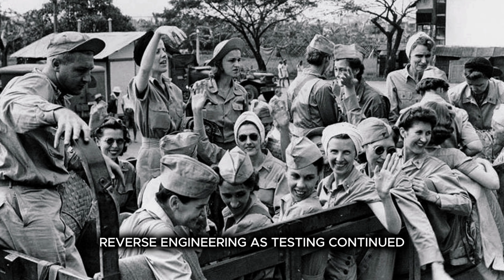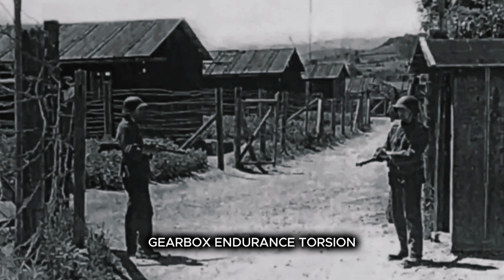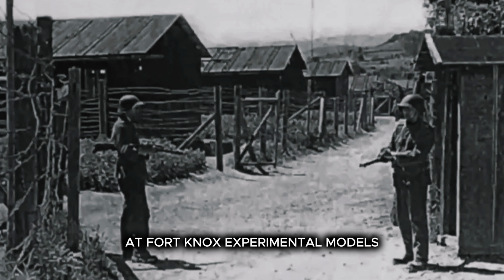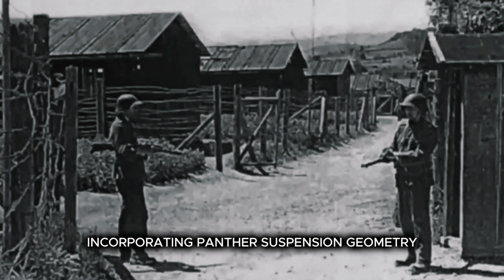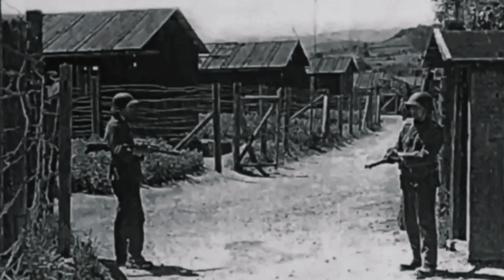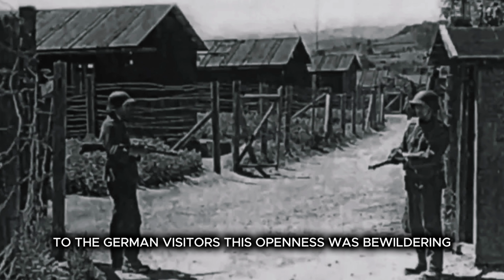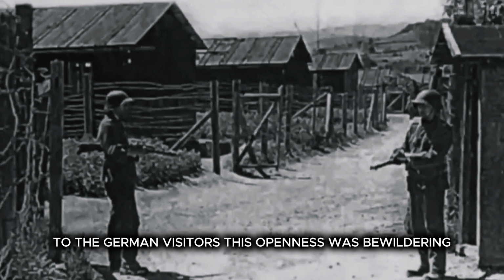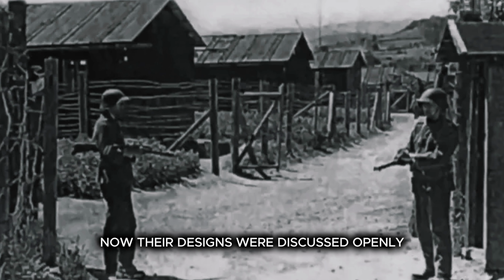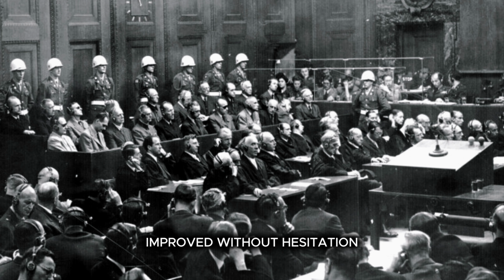As testing continued, logistical teams recorded detailed performance data: gearbox endurance, torsion bar fatigue, and cooling system efficiency. At Fort Knox, experimental models incorporating Panther suspension geometry ran 500-mile field tests across Kentucky terrain, proving the concept workable under American maintenance standards. To the German visitors, this openness was bewildering. They had lived in a system where secrecy equaled survival. Now their designs were discussed openly in American workshops, dissected without arrogance, improved without hesitation.